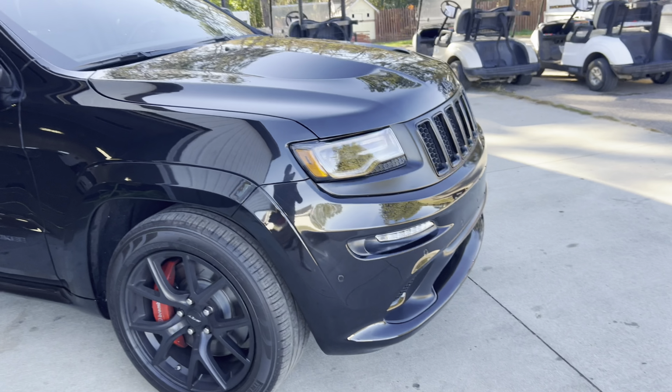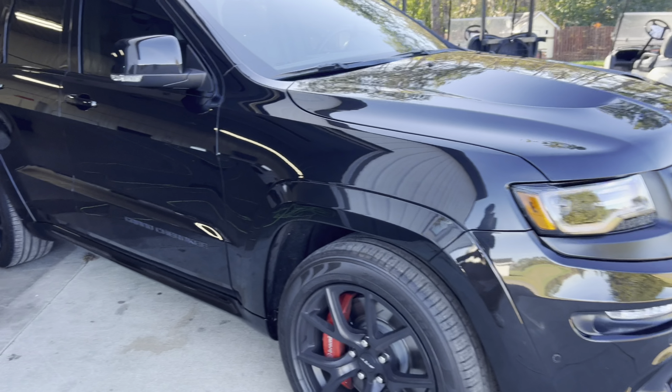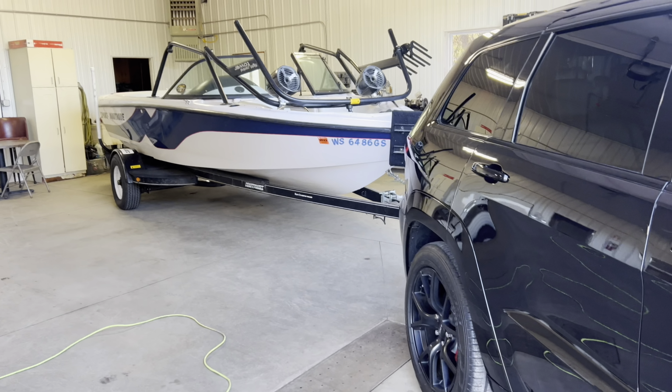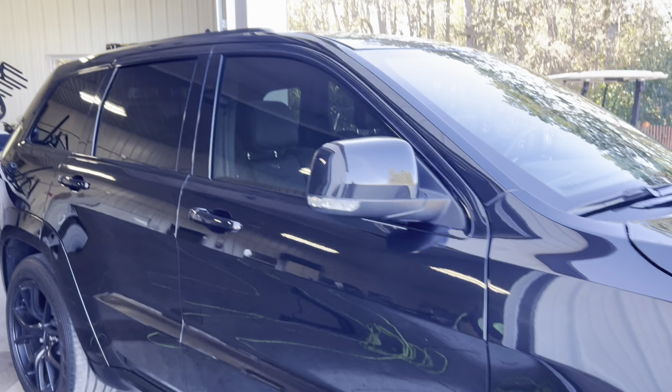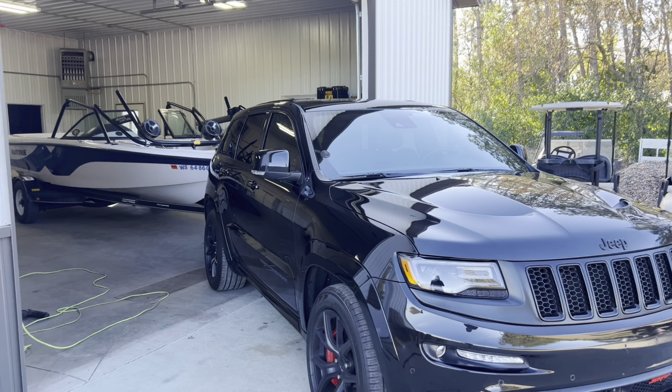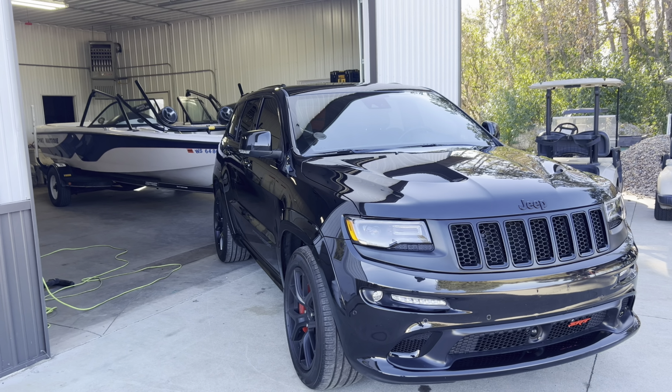But we're going to give this a nice little wipe down here, get it back in the garage, get the boat cleaned up, and then we'll be well on our way to winter storage. But guys, very impressed yet again with the Jeep Grand Cherokee SRT.